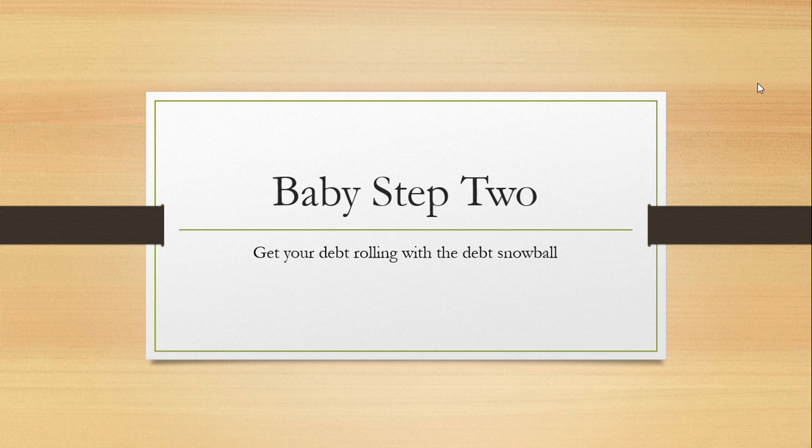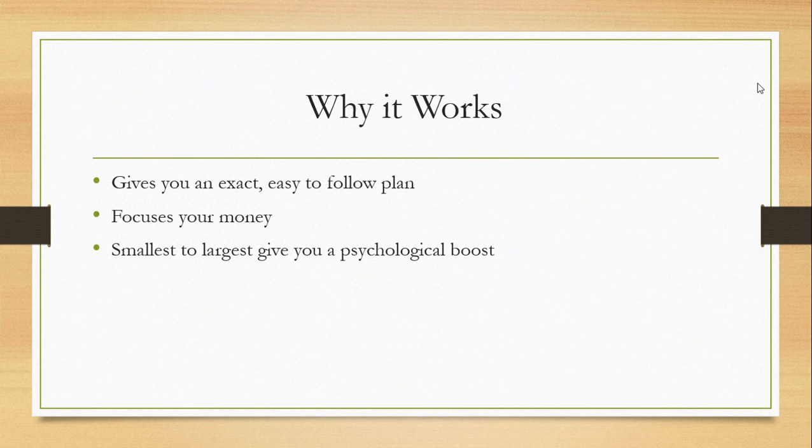Today's video is going to be getting into the nuts and bolts of baby step number two, which is getting rolling with the debt snowball. We're going to get really into the details and go through a general example of how it works. So without any further ado, let's go ahead and get into it.